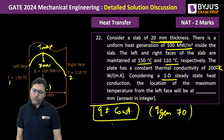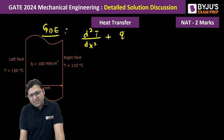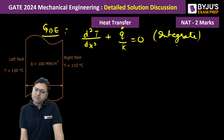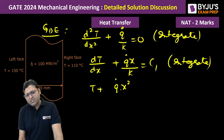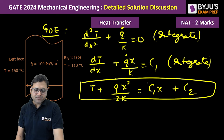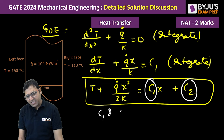We will go with the governing differential equation for conduction. So d square T by dx square plus Q dot by k is equal to zero. If we integrate once, then we will get dT by dx plus Q dot x by k is equal to C1. If we integrate again, then T plus Q dot x square by 2k is equal to C1 x plus C2. This is our expression. So to find out C1 and C2, use the boundary conditions. C1 and C2 are unknowns.